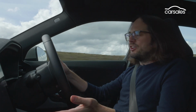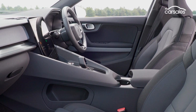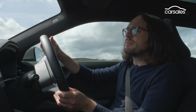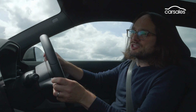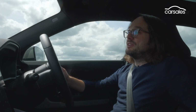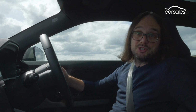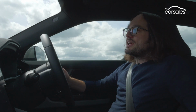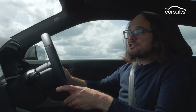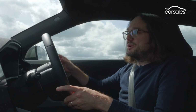First off, why on earth is there a transmission tunnel right here? Why does it need a transmission? It hasn't got a transmission. Well, that's because this Polestar 2 is based on Volvo's CMA platform, which underpins both petrol and diesel cars that do have a transmission. That said, Polestar has used the space beneath here to safely package the battery pack, so it does have a purpose.